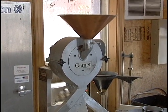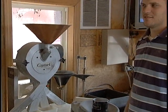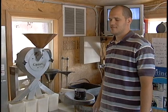Jay, we've gone inside now. Exactly where are we in the operation? Okay, this room right here is our control room where we control the dump pits and all of our equipment going to the grain bins, and it's also where we grade our trains when we're loading a train.